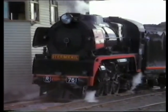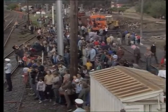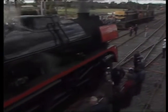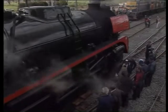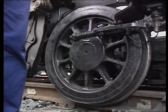The incident was captured on home video by a steam enthusiast. The accident caused only very minor damage to the loco, and railway men at Seymour did well to get the engine back on the tracks in little more than 3 hours. R761 was able to make its scheduled run out of Melbourne the next day.